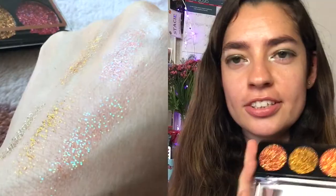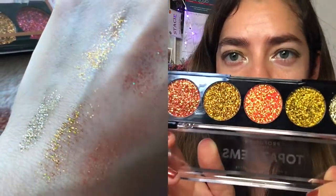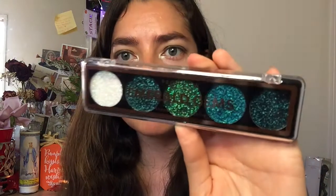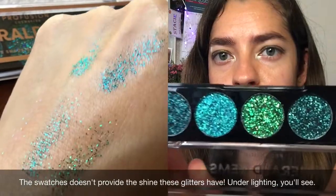The next one is Topaz Gems, and this is more towards the orangey gold spectrum. And the last one I own is Emerald Gems. This is more like a green bluish tone to it.